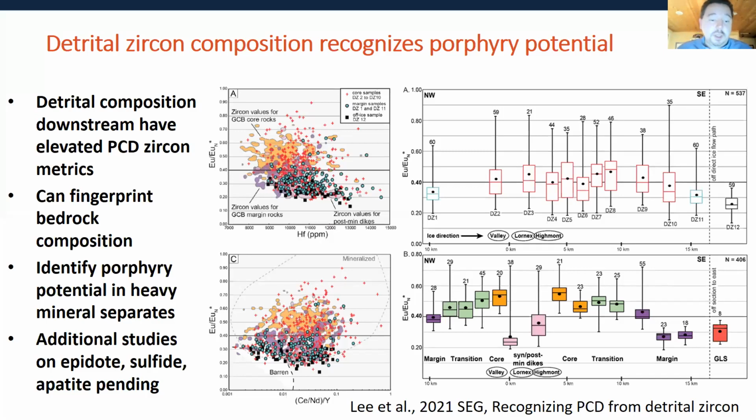detrital chemical signatures. So not just looking at a provenance scale or where the source of these samples are, but looking at it as a potential means to quickly evaluate whether we want to be in this catchment basin or in this area versus areas of non-interest in some other way. And we're currently working on additional studies in epidote and apatite that hopefully will be coming out in the next few months or next year.